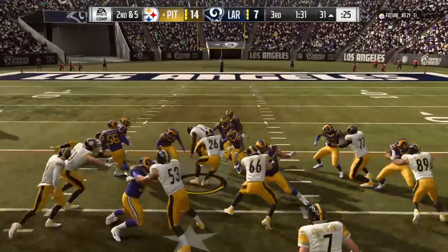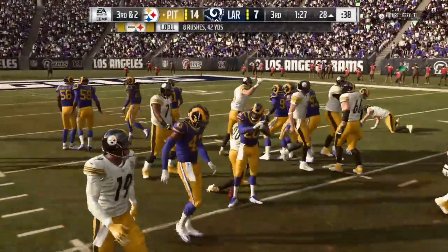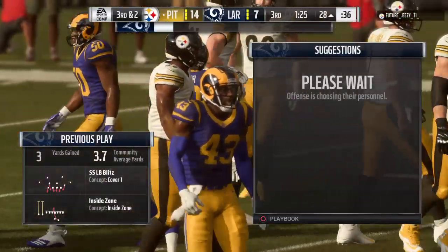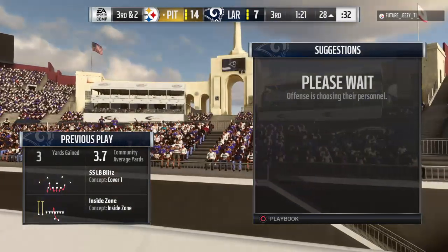On 2nd down, it's Bell. And he'll get about 3 as he's brought down to the 28. And that's one of the reasons you like to blitz even on rundowns. It confuses the blocking assignments. It doesn't allow those offensive linemen to get up to the 2nd level.